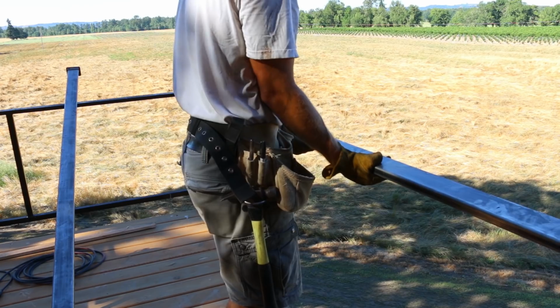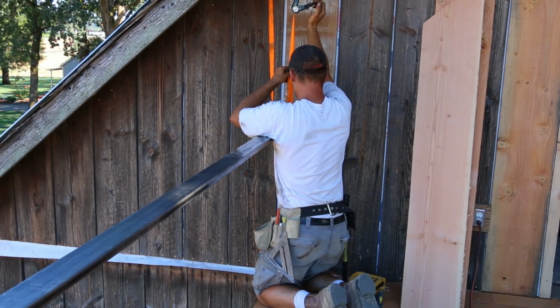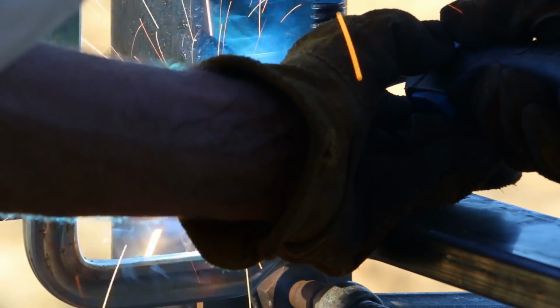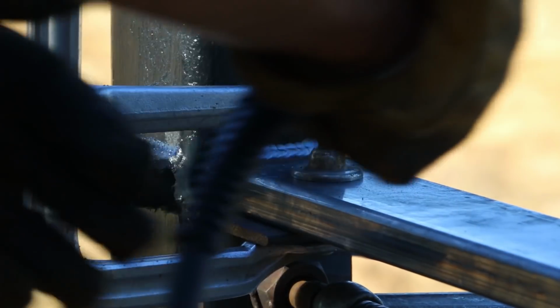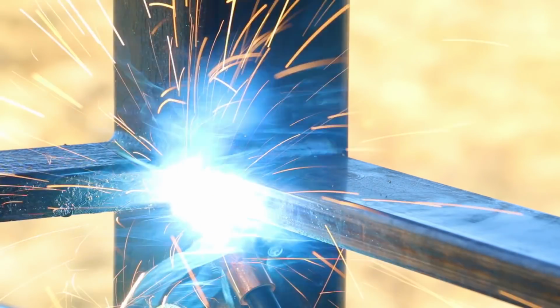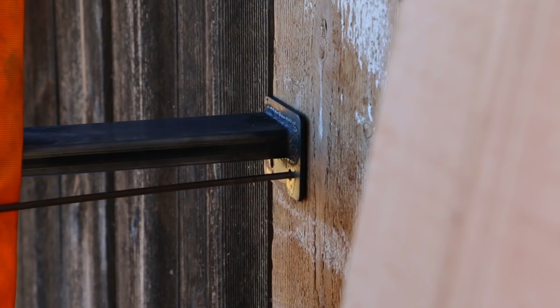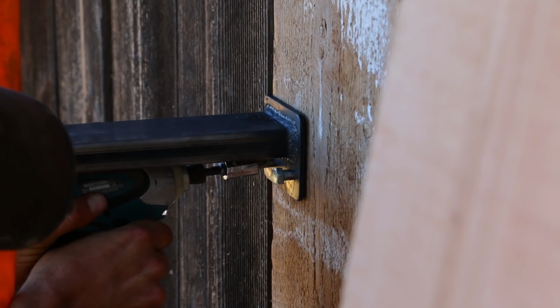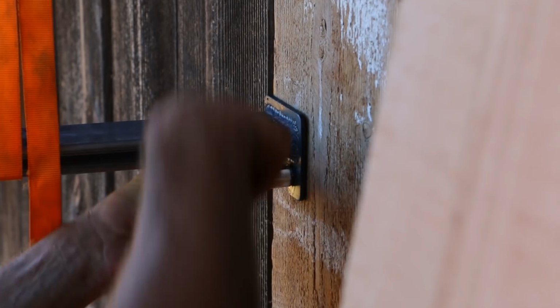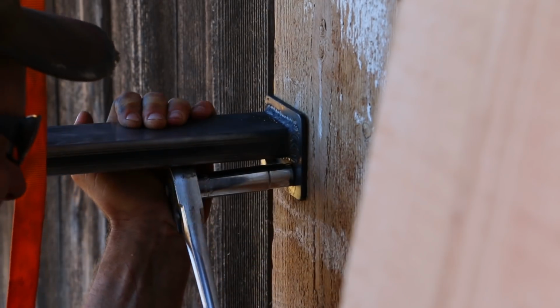Got a pretty good fit where it kind of held itself in place, but I still grabbed a strap to raise it up to the right height before welding the other side onto the beam. With all this old wood, I always drill it out first before driving in the leg screws. Stuff splits really easy, and it's always a bad feeling when that happens.